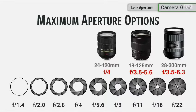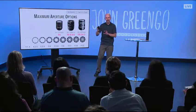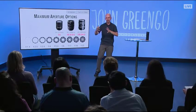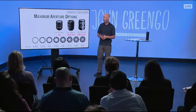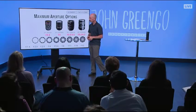Probably my favorite lenses are zoom lenses at f4. It just seems to be the right balance. It's a little bit faster than the others. It's a constant aperture, so whatever focal length I set, I can keep constant shutter speeds, apertures, ISO settings, and I don't have to worry about changing things on it. So that's my favorite for general photography.